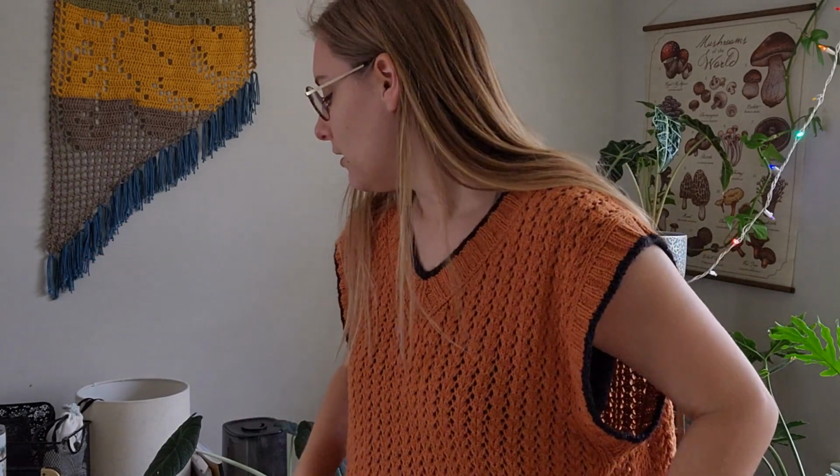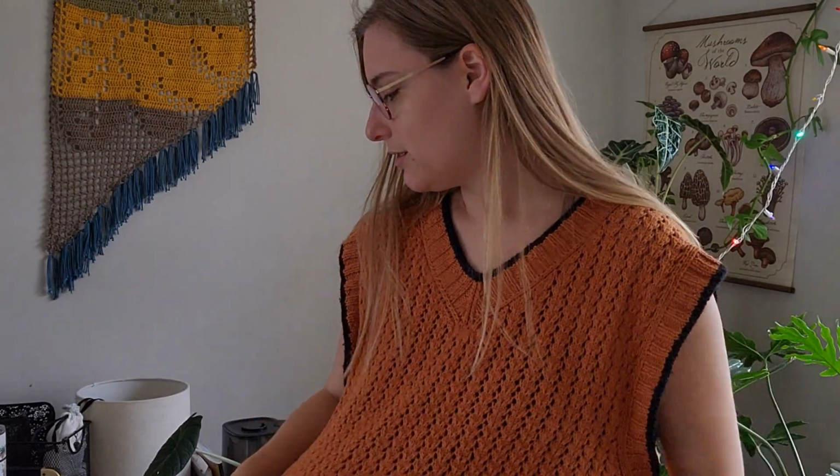So this was the yarn I repurposed. It was We Are Knitters Pima Cotton in the colorway Copper. And the black is just some stash worsted weight black yarn I had. I think it was a silk blend. And I made the size 2 with this. And I love it. Like I said, it's way cuter with a t-shirt underneath.